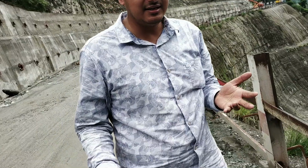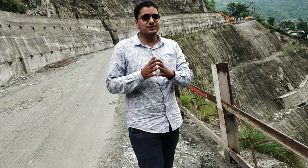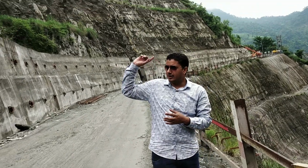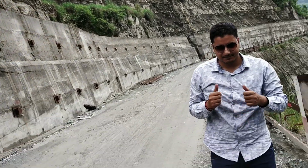The tunnel has already been constructed, though the water is not currently running in that tunnel. For a testing phase it might have run, but right now the tunnel is not operative. So we are on our way to that side of the mountain. See you after a few minutes.